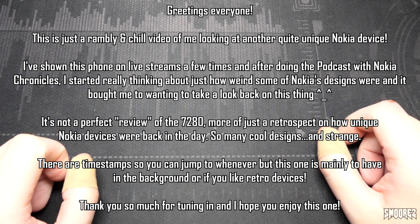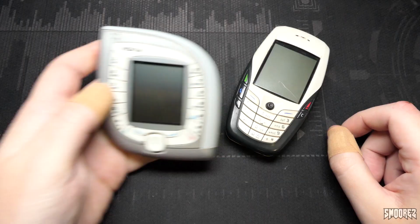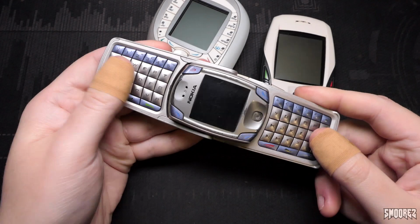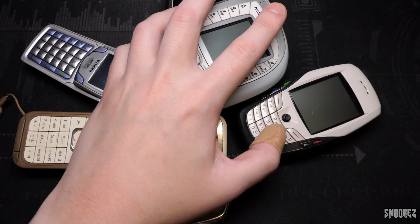I mean, they did make a lot of unique devices back in their heyday, going from this, to this, to this, like so, to a gaming console, to something that we'll talk about soon, and stainless steel. Beautiful. However, one particular device that really stood out is this thing here, the Nokia 7280.